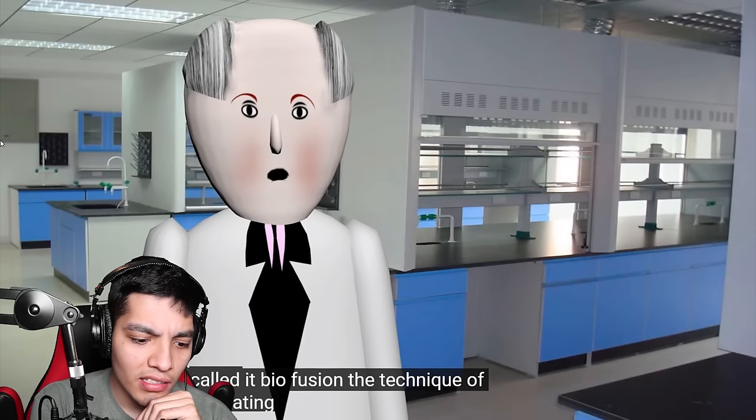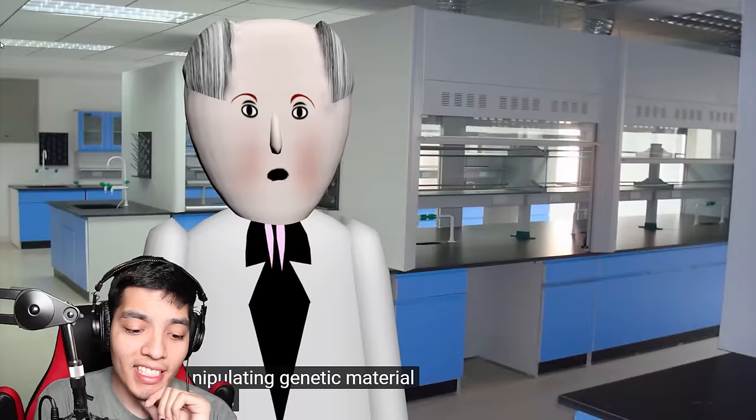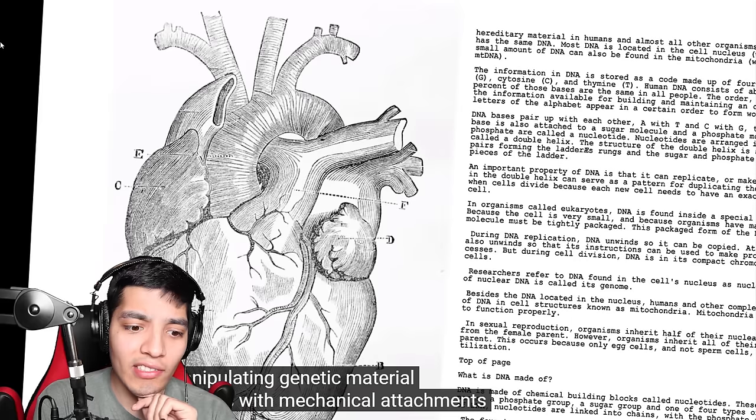The technique of manipulating genetic material to splice. What? Manipulating genetic material? Attachments. Dude, this guy is insane.